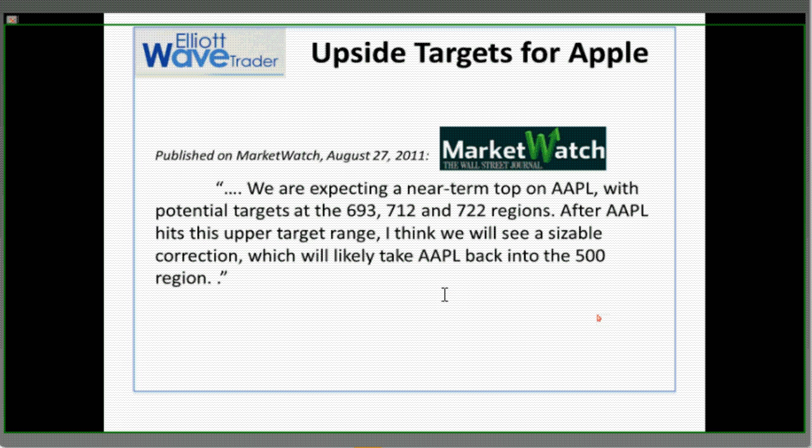So if you're an Apple trader, you may want to ring the cash register over the next week or so and prepare to reload at much lower levels. Well, as you know, Apple topped at 705 and then dropped directly to 505 before it saw any sizable bounce. But as they say in the old Ginsu Knives commercial, wait, that's not all.